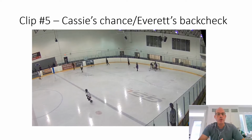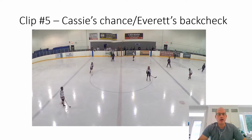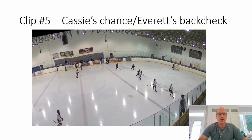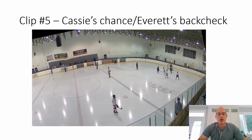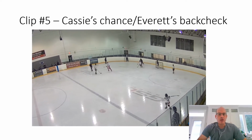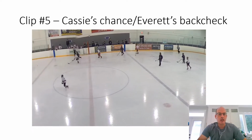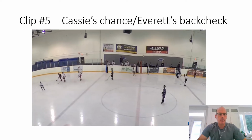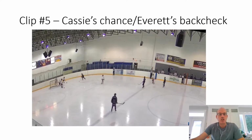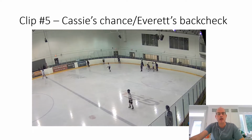I wanted to show this play by Cassie. She's got the puck. And she almost is able to turn it into a breakaway right here, and unfortunately loses the puck. But it was a nice chance there by Cassie. I want you to watch Everett here at the bottom of the screen. And I love his hard back check, right? It's that desire to get that puck, and he gets there and blocks that shot so that Owen has a nice easy save. So it's a great effort play. I love it.